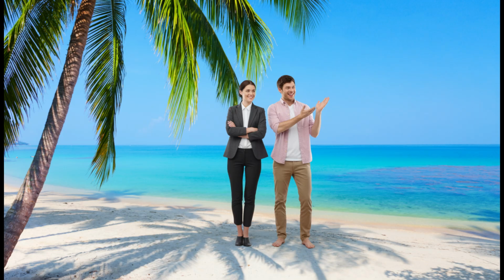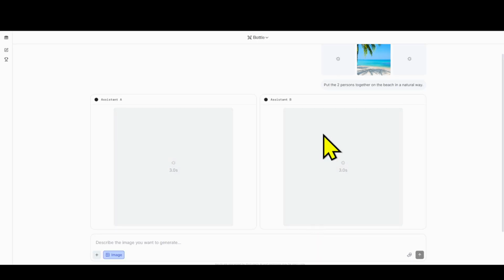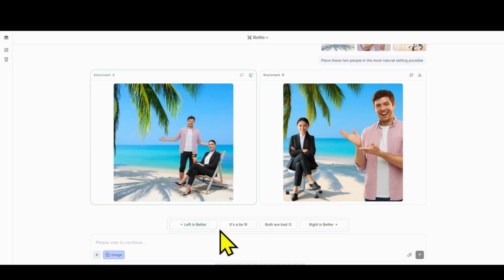However, there are some unnatural parts. For example, you can see the shadows of these 2 people don't match the tree's shadow at all. So let me ask it to make it look more natural. I'll upload this image and ask it, place these 2 people in the most natural scene possible. I'll hit generate. You can see the left is still much better. And the shadow is now more natural.